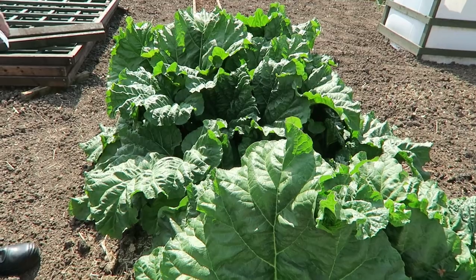Now the rhubarb hasn't grown as much as it should have done because we've had no rain for over three weeks now, so it's very, very dry. I've actually put the sprinklers on this morning on the strawberry patch just to bring them on. Now there is plenty of moisture deep down, but because the strawberries are very shallow rooted, they really are drying out, so they were beginning to flop a little. So we've put the sprinklers on this morning just to give them a good soaking. It's no good giving them a little bit, and they'll be fine. Let's pull some rhubarb.